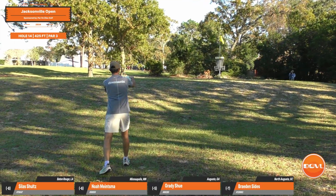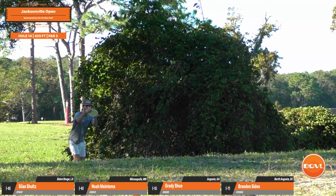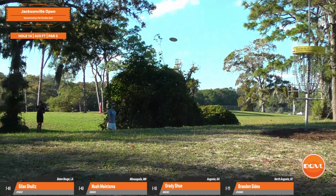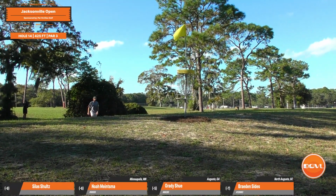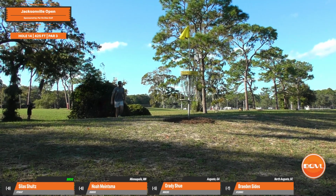So Silas wide open, but that's a good 50-footer for him. And if he misses, it drops off the back too, so it'd go long. And he cashes it. Great birdie putt from Silas Shultz.